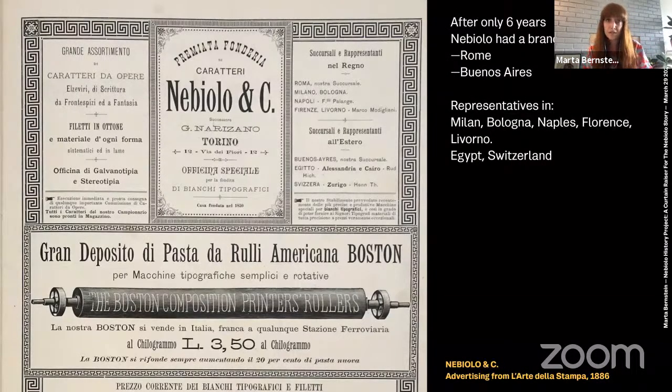Nebiolo is growing fast in this advertising from 1886. We can see that Nebiolo had a branch in Rome and one in Buenos Aires, besides the main factory in Turin, and representatives throughout Italy.